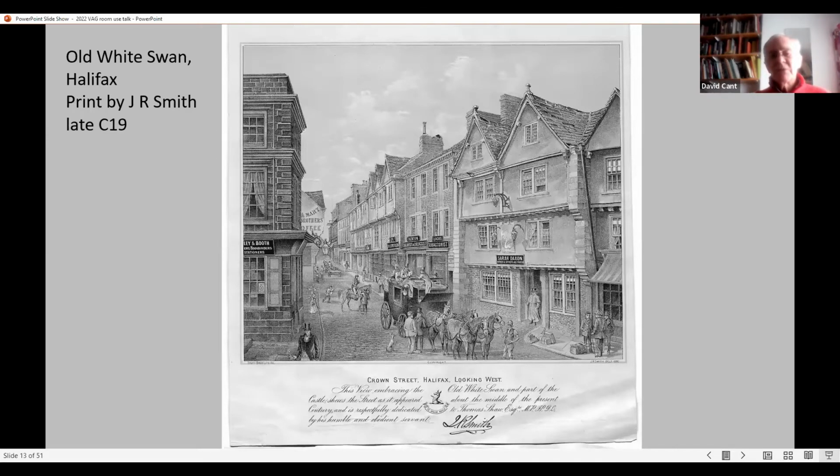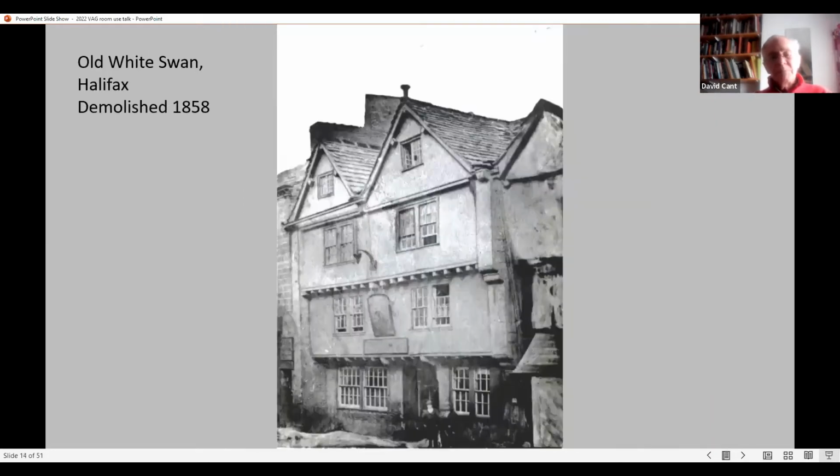It has retained very few, however, of the timber frame buildings, of which you can see from this illustration, this print that was produced in the late 19th century, there were quite a few timber frame buildings, tall timber frame buildings, and jetted, and almost all of these have disappeared now. I think that one we saw in the middle there, the White Swan, I think the illustrator used a bit of artistic license, because the White Swan just before it was demolished in 1858 does look a little bit further, as if it's come down a bit further.